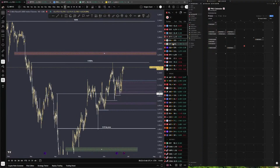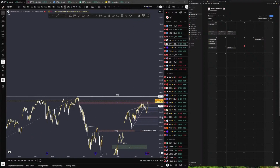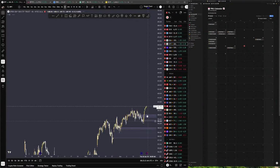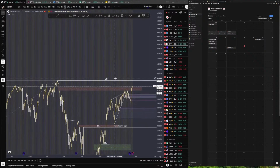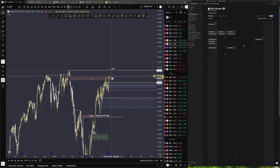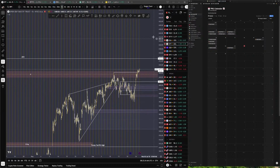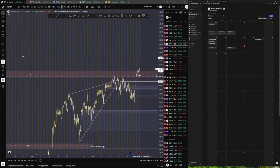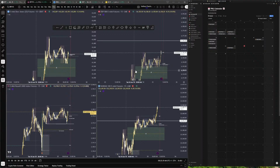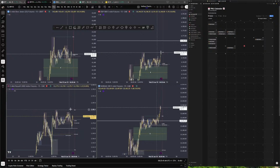Yeah. It's just taking out a high. Nothing crazy. Oh, yeah, relative equal highs there. Okay. So yeah, I mean, there's reason for everything to get a pullback at least.